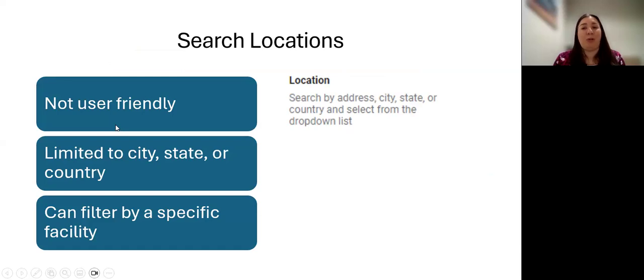Generally anymore when we're looking for a location, we can just put in our zip code and a radius, and then your results will pop up. Unfortunately, this website does not work that way. You can choose only one location at a time.